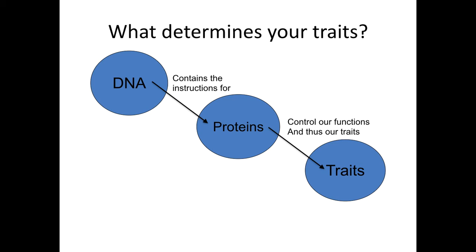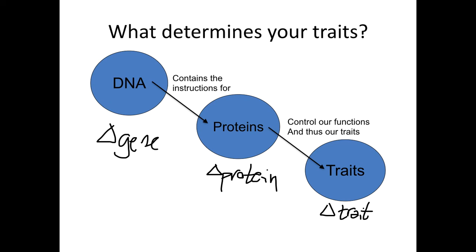So again, DNA contains instructions for proteins. These proteins control our function and thus our traits. If you change the DNA, if you change a gene, this means that you change the protein. This uppercase delta is essentially a shorthand that we use for changing something, and you therefore change the traits, or rather the trait in many cases, that this particular gene affects. It could be something small and subtle, like ability to digest something or the way that some cells react to stressors. It could be something really big and obvious, like, for example, albinism, the complete inability to make skin pigment. It just depends. What gene did you change, and in what way did you change it?